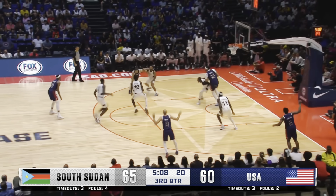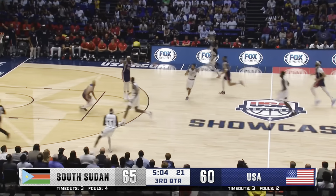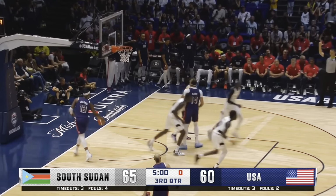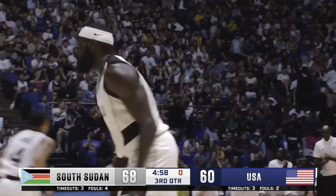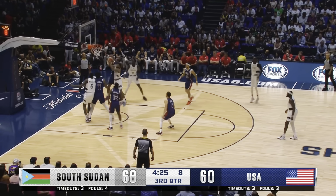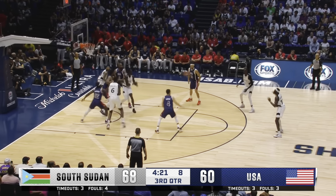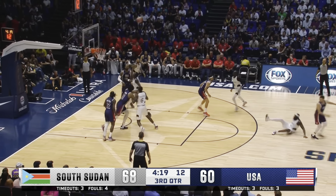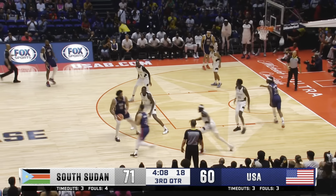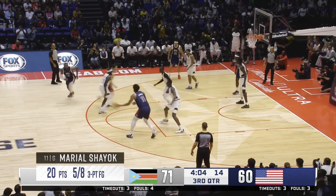Nice give. Tatum though lost it on the crossover attempt. Another U.S. turnover, and it leads to a Shayok triple, his 4th of the game. Boy, they burn you. Holiday on Jones, looking for the deuce, and somehow got his own miss against James. Shayok looking for another triple.